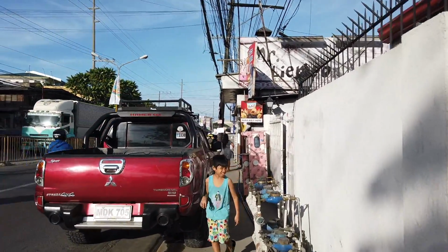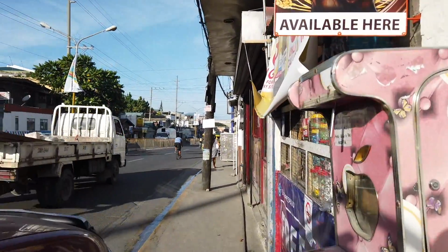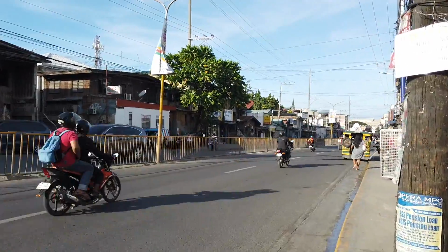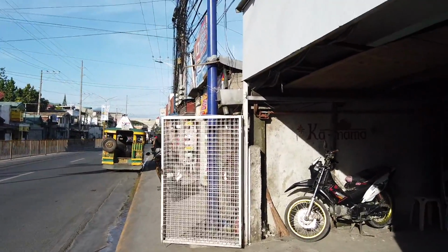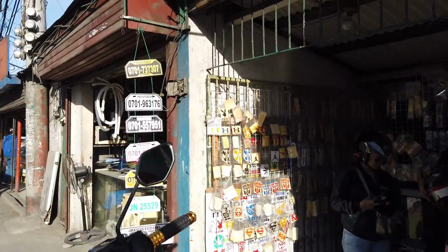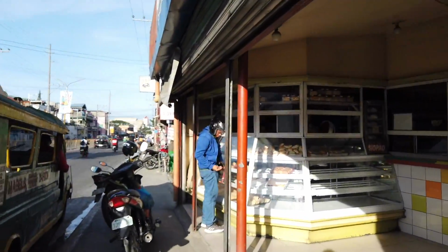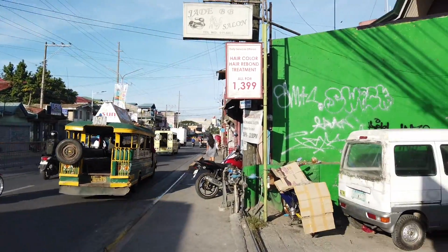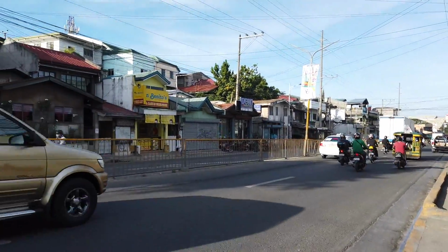The little subdivisions, not the high end, but the regular affordable subdivisions are mostly located here in Consolacion. So as we walk along, you will see the familiar places. There's some signage making area here. Electric fan repair next to the bakery. Then loads of little sitios or groups of housing there.